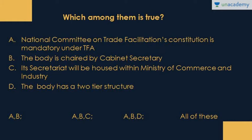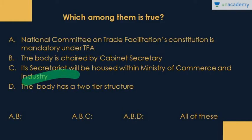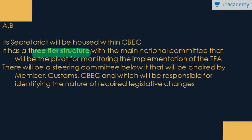So first option NCTF, yes, it is mandatory to form such body under TFA. So A is correct. Second we did yesterday in PIB. Cabinet Secretary chairs it. C, this is wrong. Its secretariat is housed in Central Board of Excise and Customs, CBEC. And D part, the body has a two-tier structure. This is also wrong. It has a three-tier structure. We have a national committee, we have a steering committee and we have expert members. So A and B are the correct options here.